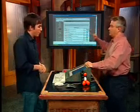Now, bottom line, which did you recommend? Bottom line, I'm going to say a combination of both Spybot and Adware. Why not? Both versions are free. Download them, install them, and run them both. I agree with you 100%.